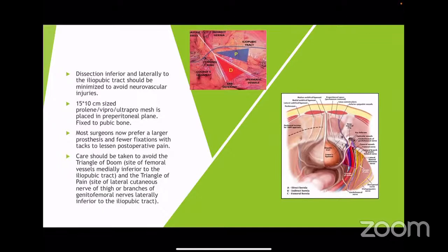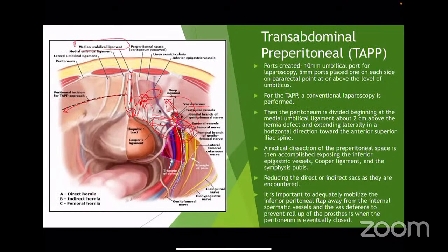This is the iliopubic tract. This is your iliopubic tract, right? I'm marking it. Hope you are able to appreciate it. So lateral and inferior to the iliopubic tract. This is lateral and inferior to the iliopubic tract. What you are having in this big image, if you are appreciating, this is the iliopubic tract.